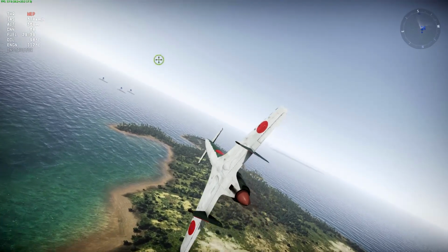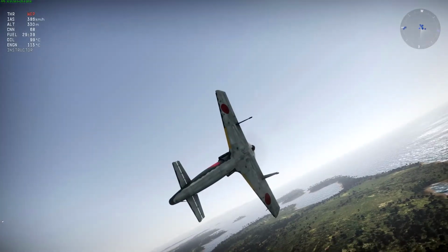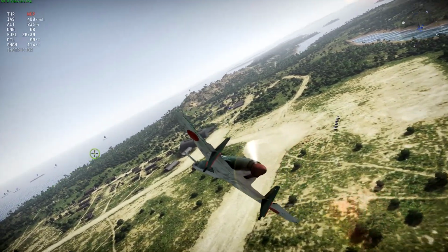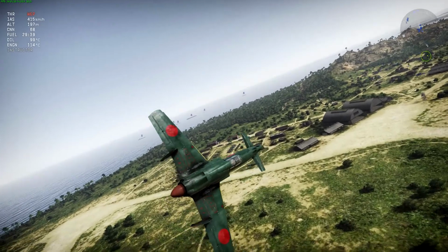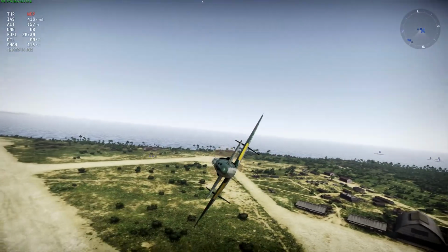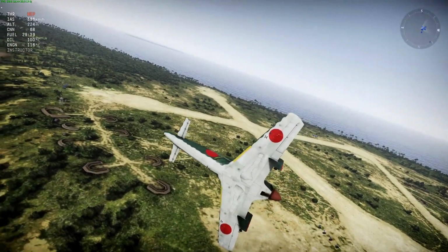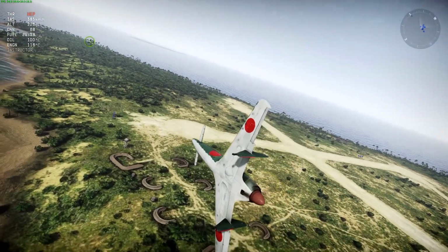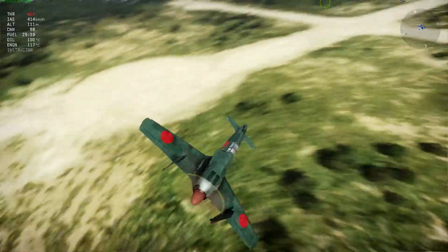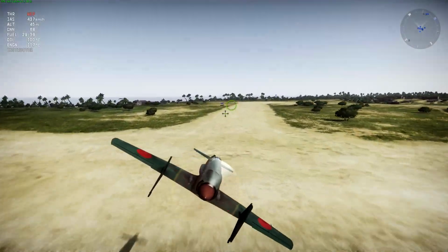The brand new J7W1 Bright Lightning for the Japanese tree. It's very nice. It looks funky. But it's got four nose-mounted 30mm machine guns. Not machine guns, cannons. Type 5. So it should do fairly well in realistic battles and whatnot. I'm interested to see if this is going to be the final flight model it's getting, or if they're going to update it some more.